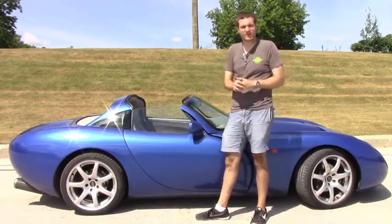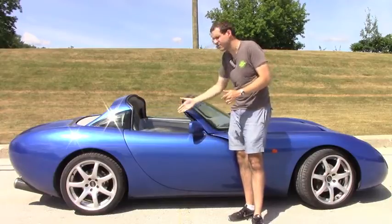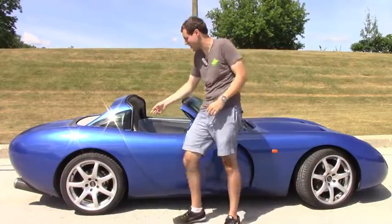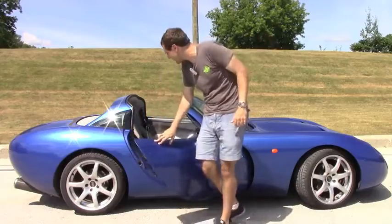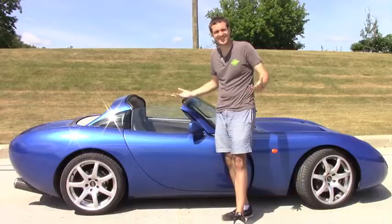The other weird thing about the doors and windows, if you want to get in the car and the window is up, you push the button, and then you have to wait for the window to lower halfway before you can open the door. And then when you shut it, it goes back up halfway.